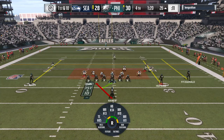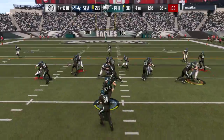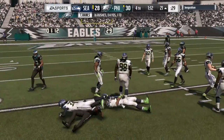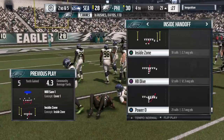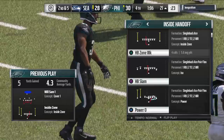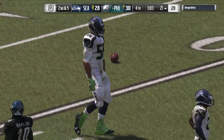Now let's go. Green 39. The busy afternoon continues for Rawls. And he's going to fight his way forward here for a modest gain. 5 yards on the carry. Good pickup on 1st down. And that's exactly what you want on a 1st down run. Pick up 5 yards, bring up 2nd and 5.